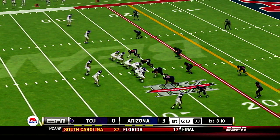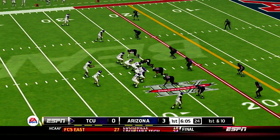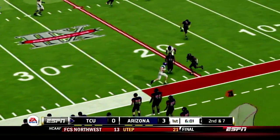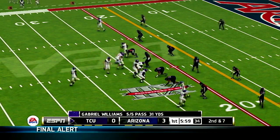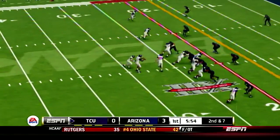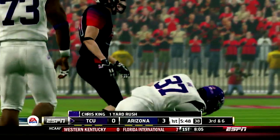51's Mike. Mike 51. Hey, set. Blue 14. Blue 14. Motion, motion. Caught out in the open. He goes out of bounds. Right around the 24-yard line. That'll make it 2nd and 7. He makes it out to maybe the 23-yard line.